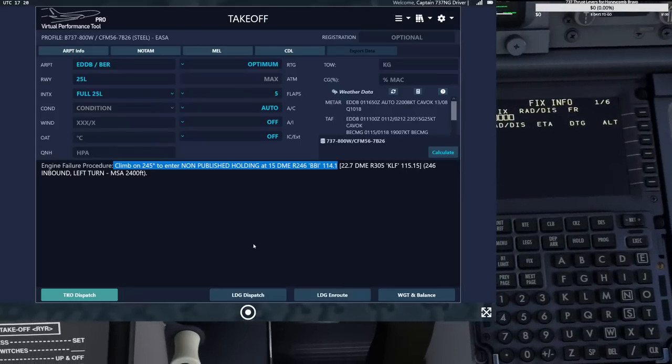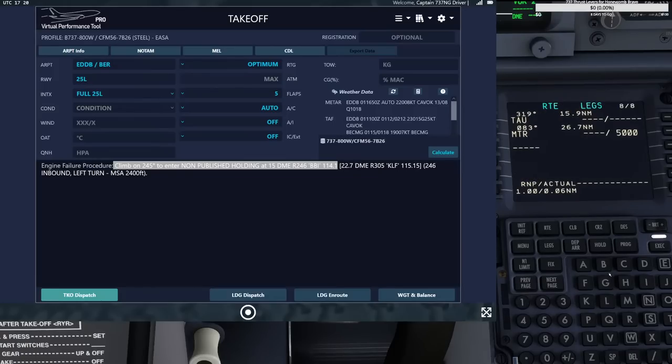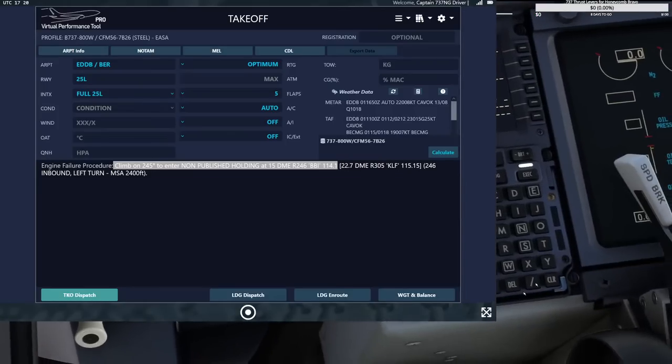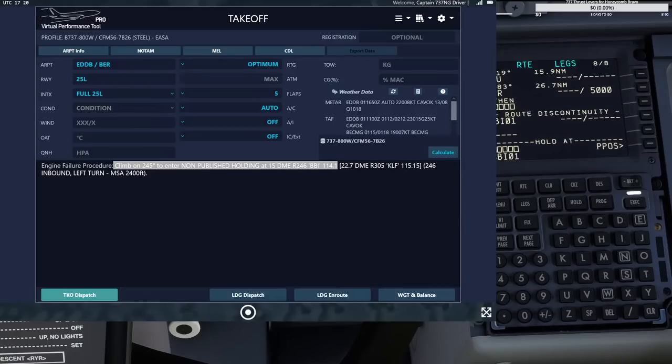Okay. So let's do that. BBI 246/15. And we can also put that at the end of the route page. And then just enter anything before that, so that we get the discontinuity. Delete, remove, and now we have the discontinuity in here. Holding.